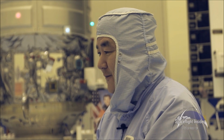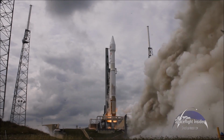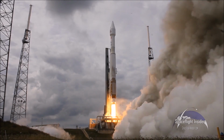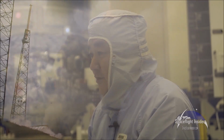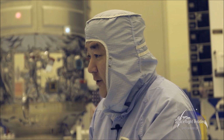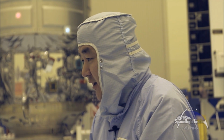Now, you guys had to switch over to the Atlas V launch vehicle from the Antares. I got 2 questions for that. The first one being, were there a lot of changes that needed to be made to Cygnus to get it flying on Atlas, or can you give some details about what needed to be done? Well, we didn't design the Cygnus only for the Antares launch vehicle, so we knew that we were going to be compatible with several different launch vehicles from the beginning. That was one of the design inputs.